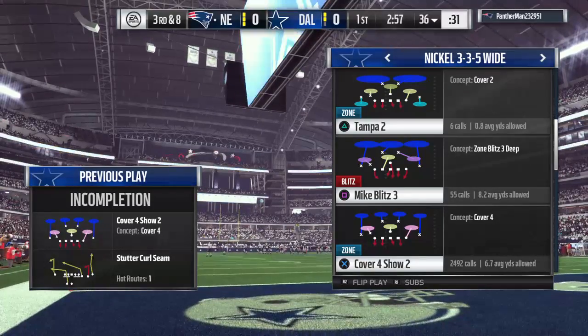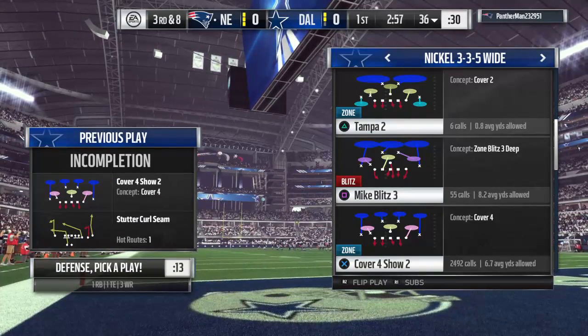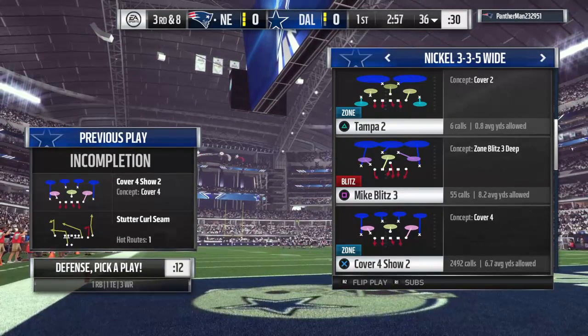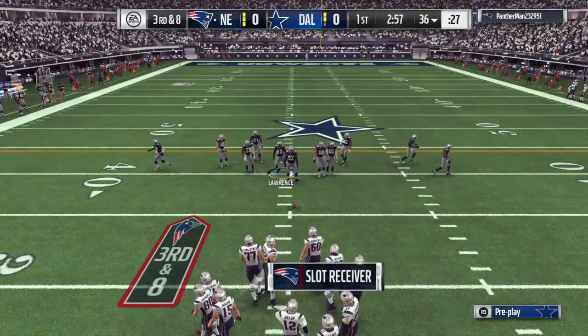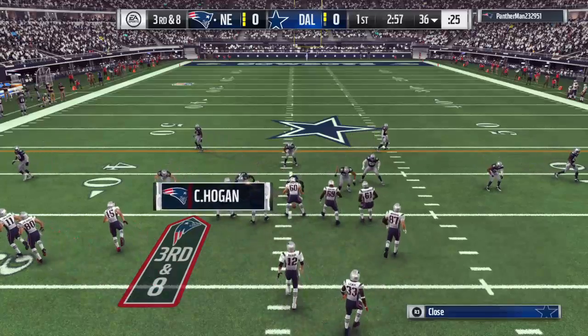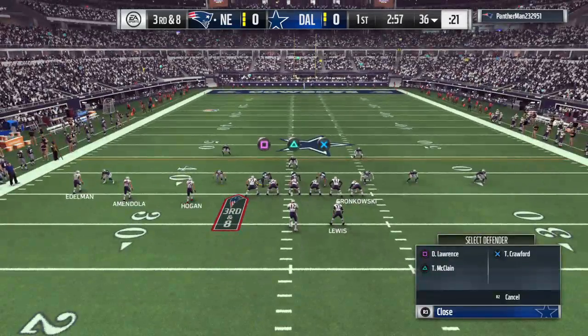And a look at the defense for the Cowboys. Morris Claiborne is a former first-round pick at cornerback with skills that can match up with anyone when he's at his best. A nickel back added defensively as they look to stop this 3rd and 8.